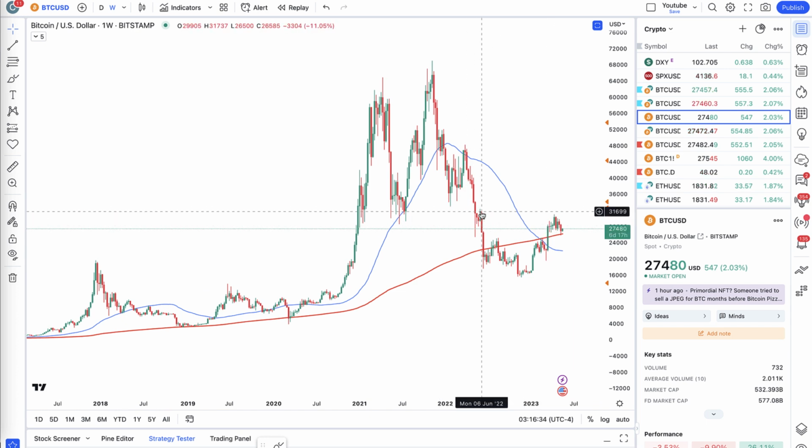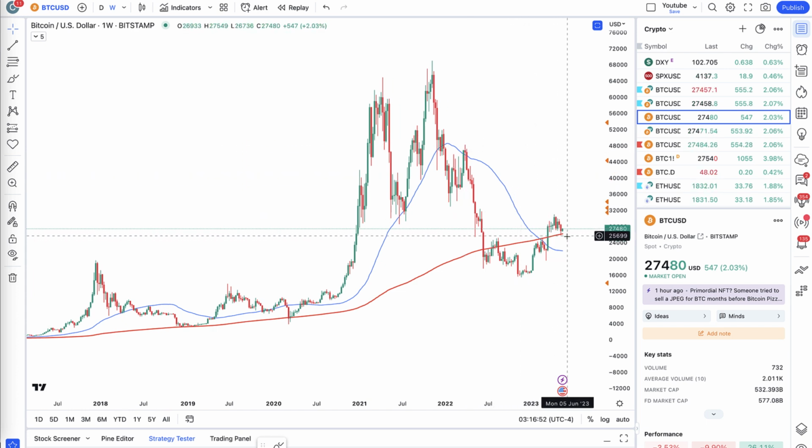We do still have higher targets. We have 32K, which hasn't been hit yet. We have 35K, which is a CME gap over here, and ultimately we still have this high over here, which is also the Fibonacci golden pocket, and it is around about 48,000. So that is potentially still in play, especially as long as we're holding this 200 week moving average.